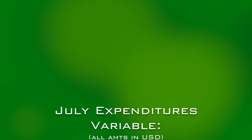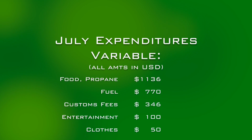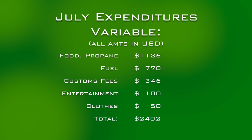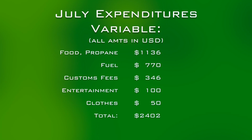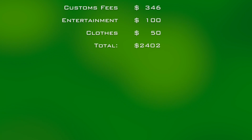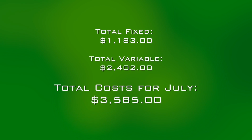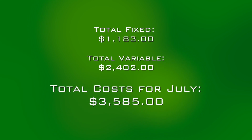And as you can see, the variable expenses, things that change each month, for July, food including propane was $1,136. We spent $770 on fuel, $346 on customs fees, that was to get into Turkey, $100 on entertainment, we saw a few movies, and Kate needed some new clothes, so that was $50. So our total variable expenses was $2,400 for a total cost for July of $3,585.